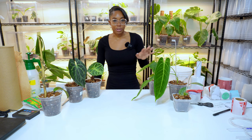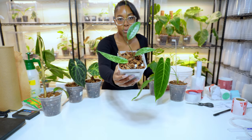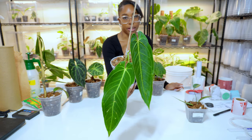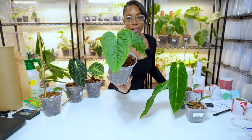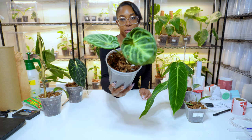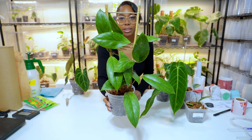So anyway, let's go ahead and get into the plants that sold this weekend. The first plant we have here is Hoya crassipetiolata. And then we have Anthurium waterburyanum crossed with an Anthurium queen. And then we have Anthurium crystallinum crossed with Anthurium splendidum. Then we have Anthurium doryanum, Anthurium besseae, and then this beautiful Hoya here on the trellis.